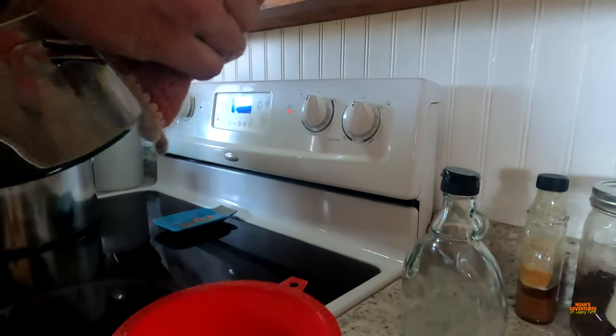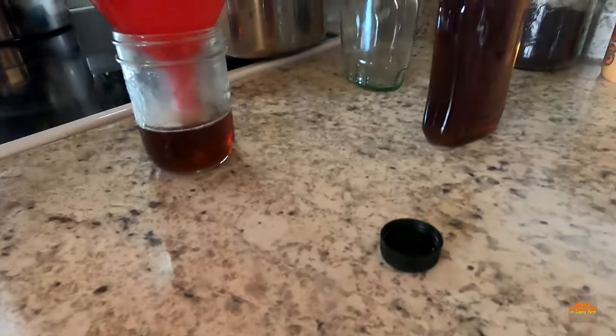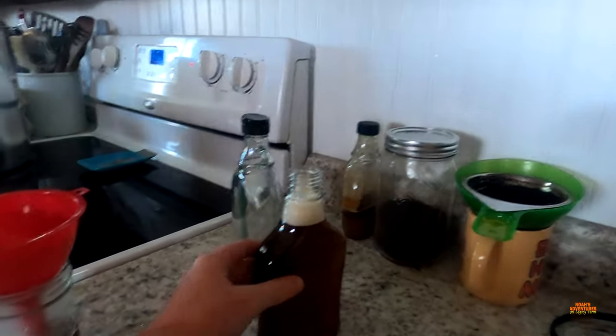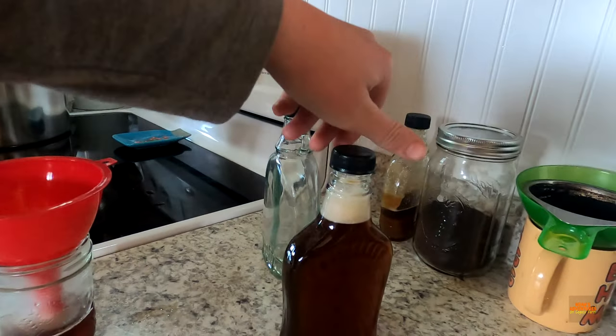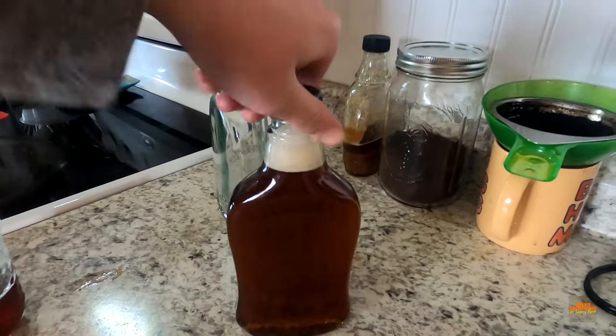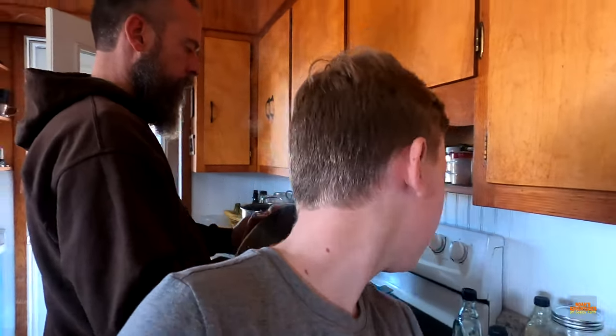Ooh, that's good stuff. You gotta let it cool though. I always like to put a tiny bit of water in. So this is the full process of how we collect and boil down our maple syrup.